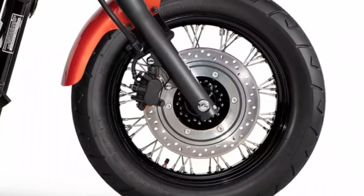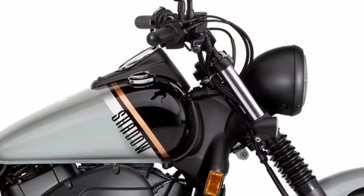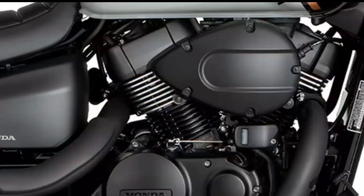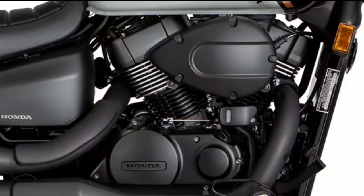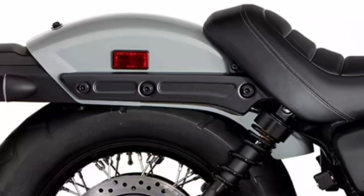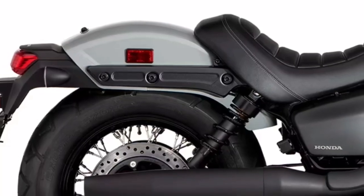Front and rear disc brakes with optional ABS. New for 2024, the Shadow Phantom now gets a rear disc brake. Not only does it offer linear stopping power, but it means that you can get a version of this bike with anti-lock brakes, ABS, a welcome feature when riding in challenging conditions.